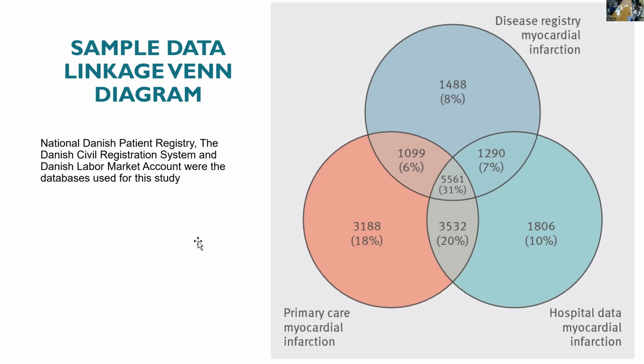For instance, if you're looking at myocardial infarction, this one particular study extracted data from three databases, which is primary care health data, hospital data, and the National Disease Registry. So they have taken a mix of patients from all these three registries, and they've given percentages of certain number of patients that were found only in one. Certain patients' details were found in two registries, and certain patients' details were found in all three. So you should give a Venn diagram like this, saying how much you have extracted from each database.